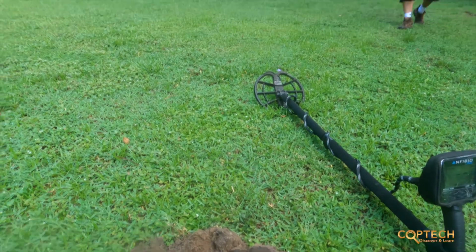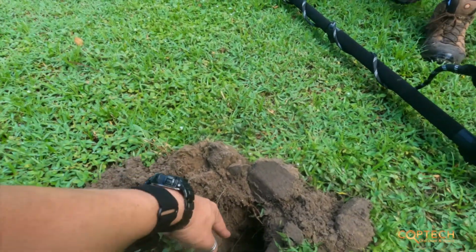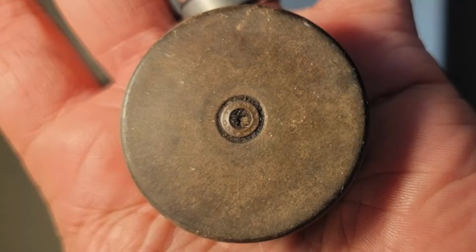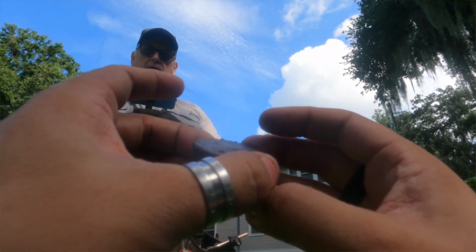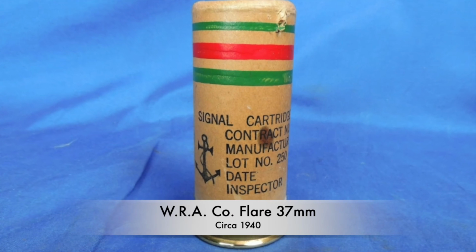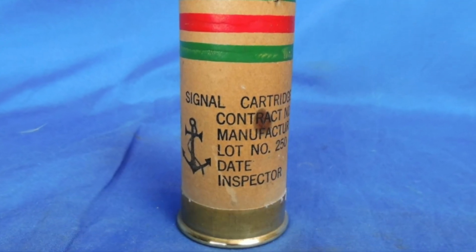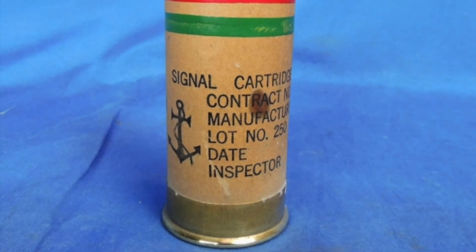So you've seen shotgun shells, yeah? Yeah. This came out from, I don't know, like 6 or 7 inches? Yeah, that's way down there. What is it? Oh my God. It says New Number 4 WRA Co. I don't know, I'll have to look it up. Good deal, buddy. Awesome. It's gotta be old, I think. Pretty sure what Brandon found was a 1940s 37 millimeter flare, probably shooting it out over the lake back in the day.